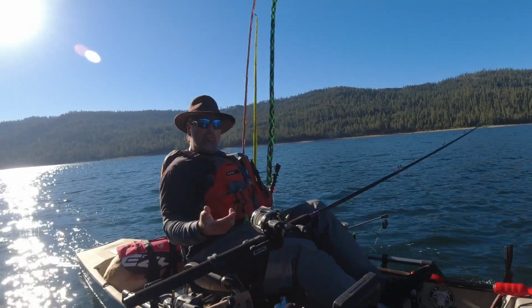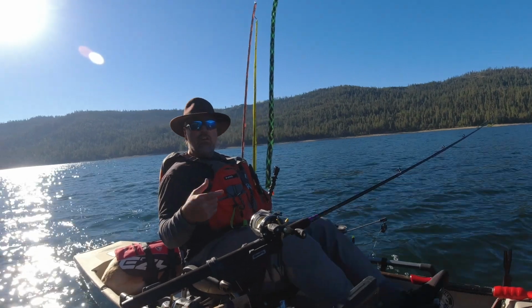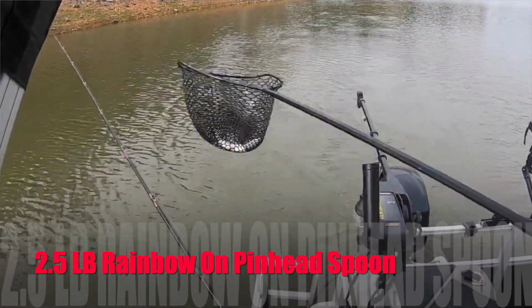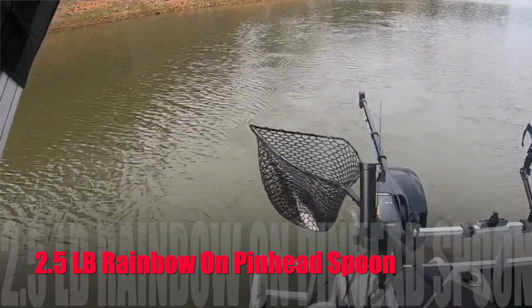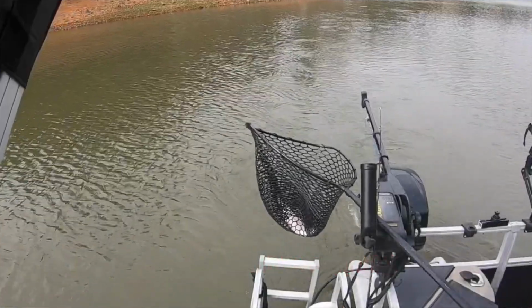If I want to slow down and downsize, I could jump into a trigger spoon junior. Target speed with that will be anywhere from about 1.5 to 2.2. 1.8 is a money speed for that spoon. Very deadly spoon. I can also run something with a smaller profile like a pinhead in that same speed range. You can actually run that lure faster as well. But 1.8 up to 2.2, 2.5 works very well.